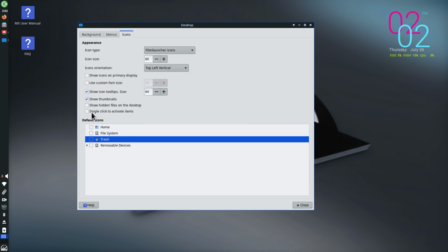And I also disabled single click to activate items on my desktop. I don't particularly care for that behavior. I did the same thing in the file manager here in MX. All right, just wanted to point out, I turned those off, but these are on by default. MX puts these on by default, and I understand a lot of people like that feature. I particularly do not. Okay, just wanted to point that out, and I'm now going to continue.